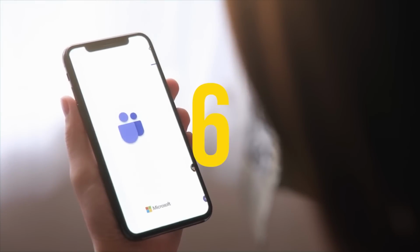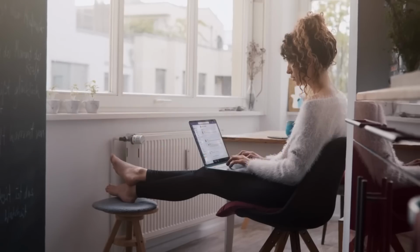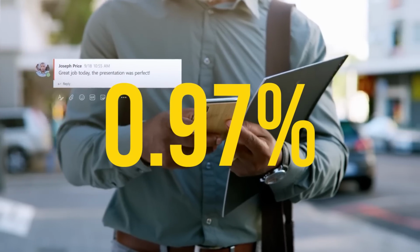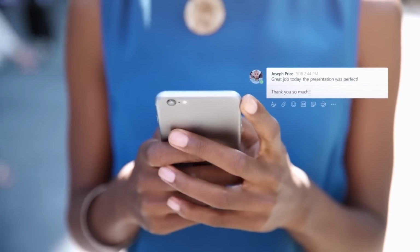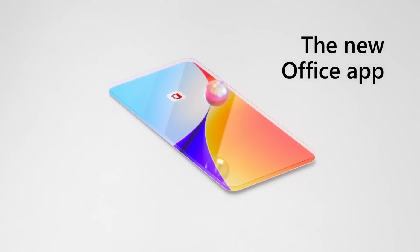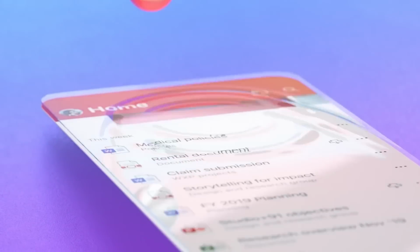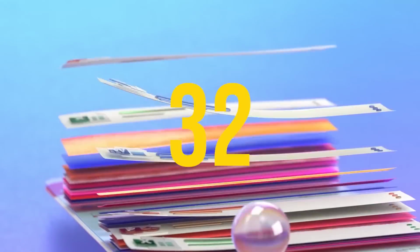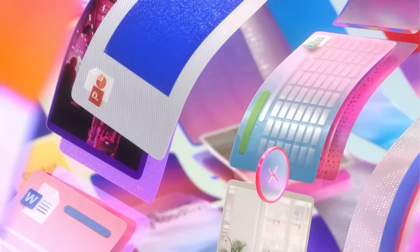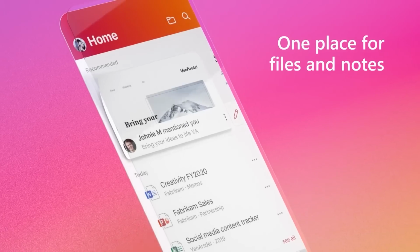I bought 6 shares of Microsoft at an average cost of $229.94, giving it a 0.97% starting dividend yield. Similar to Apple, this is something I want to make into one of my core holdings. It's consistently growing at a high rate and will continue to for decades to come. The current forward PE ratio is 32, which is not cheap, but compared to similar companies, it's actually pretty attractive.